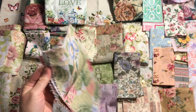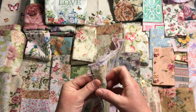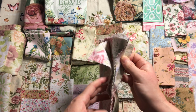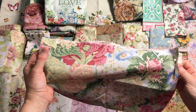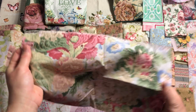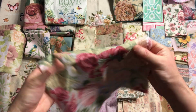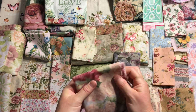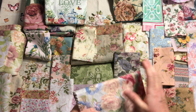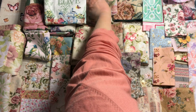This is a beautiful fabric sample. I don't know if it's got its name on it. You can tell it's been from a sample because it's got the holes along here. But I think holes are lovely to incorporate as well, and it's incredibly soft and incredibly lovely. And some of these sorts of blooms are really beautiful. So we'll definitely have to put that into the mix.